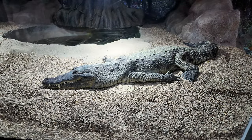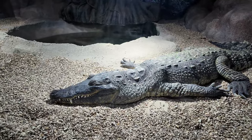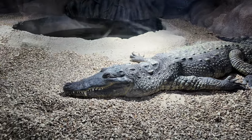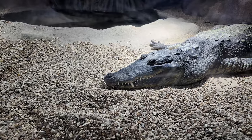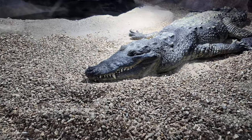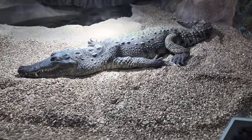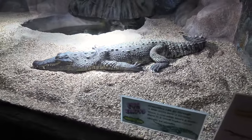And over here is a Morelet's crocodile. He's sleeping, it looks like. Doesn't look like he's awake right now. I don't know, his eyes do appear to be open. I can't tell, it's a little dark in there. But he's just hanging out over here, just having a lazy crocodile kind of day.